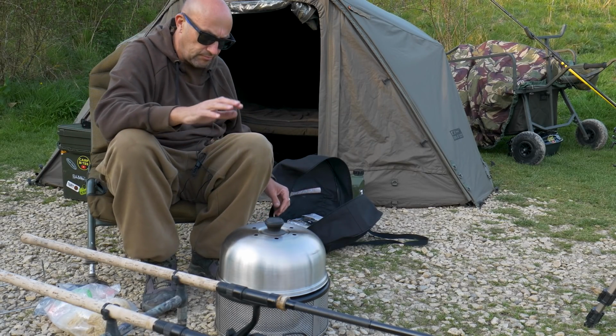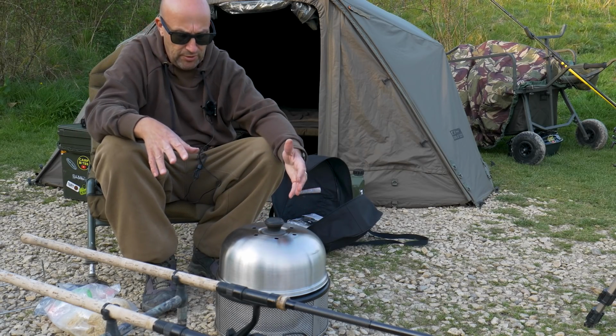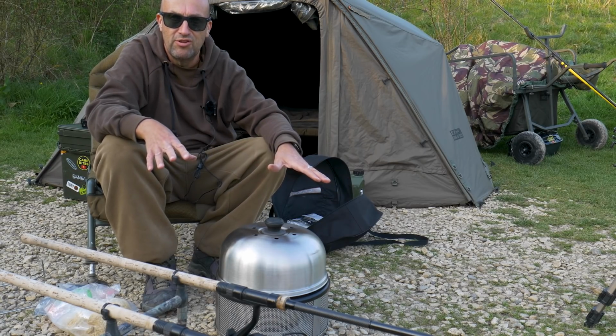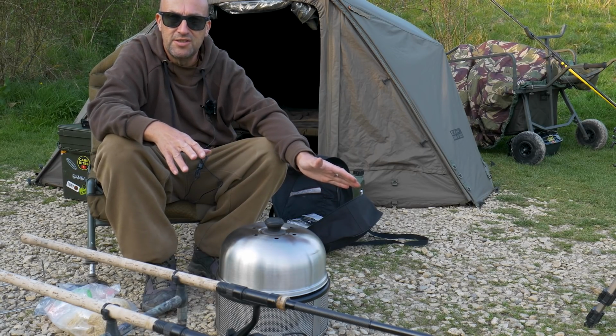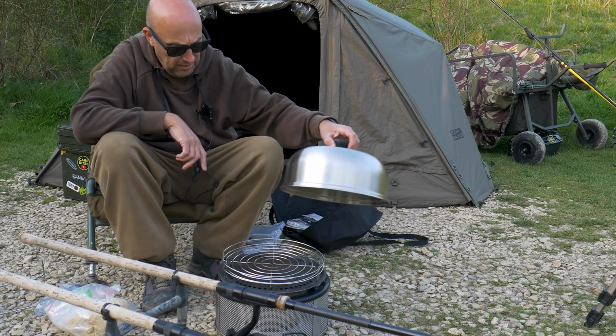So really useful, really versatile. Like I say, we use it on a narrow boat, put it on the roof of the narrow boat, no problems. It's not going to burn anything, it's not going to scorch the ground, you're not going to burn the grass, no problems at all. It's not like your conventional barbecue.